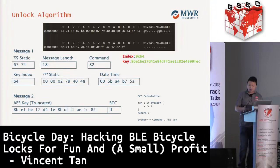Message 2 contains the key from the server. However, this key has been truncated to 12 bytes. Again, why this has been done, I have no idea. The last byte is a checksum for the entire message, and this is done by performing an XOR of each byte across both messages.